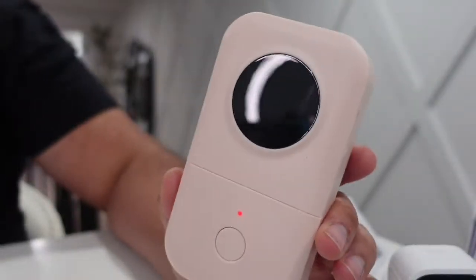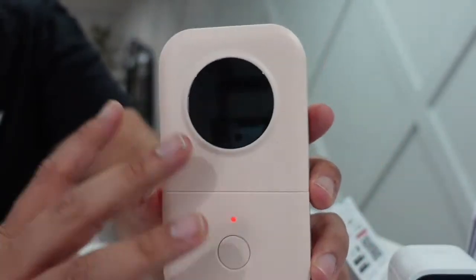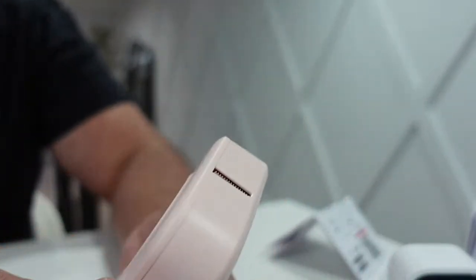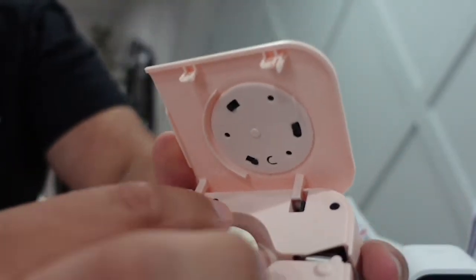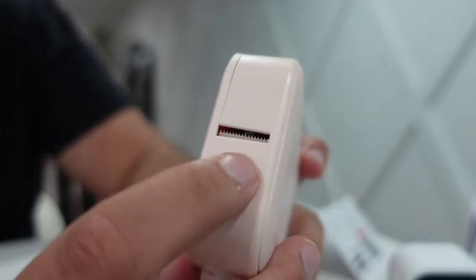This is the D30 thermal inkless label maker, on sale today for $23.99. This comes in a few different colors as well. So let's take a look at this really quick. I'll show you what this looks like. So we got the pink one. This is what's going to print out your labels. It's rechargeable from the bottom, and comes with the cord in order to charge it. And if we lift up this little door here, this is the spool that's going to print out your labels. The spool will feed itself through this little mechanism here on the side. And then once you print it out, it's all going to print out from this little slot here.